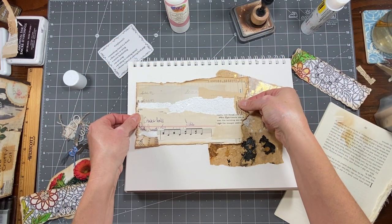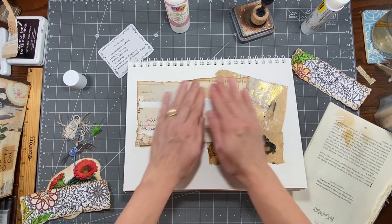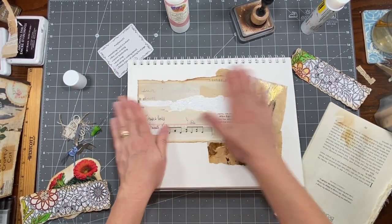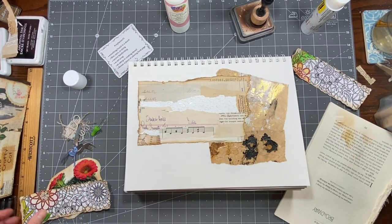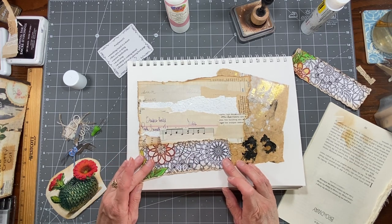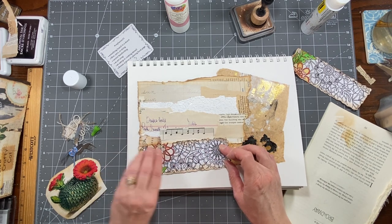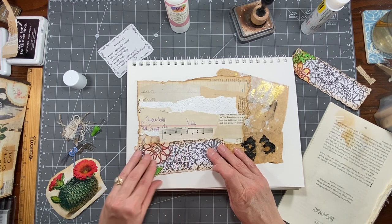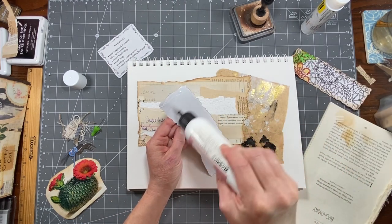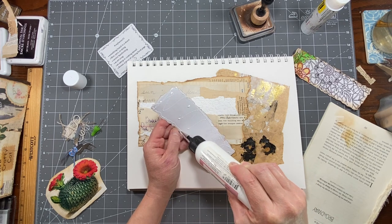I want that to stick out the top. And about there. Okay. I think I want that like that. Yeah, I kind of like it under this edge just a little bit. Maybe even over this way further. Use this again since it's thicker paper and it's been watercolored and thus it's wrinkly.